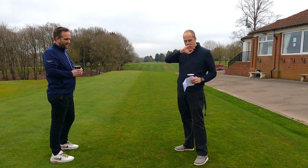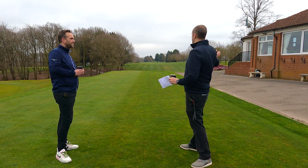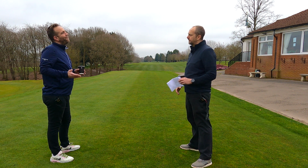So let's cut straight to a low handicapper walking up to the tee. He stands on the first, clubhouse on the right, copse on the left. Play to the top of the hill? Do they go for it with the driver? Everyone is different, obviously.